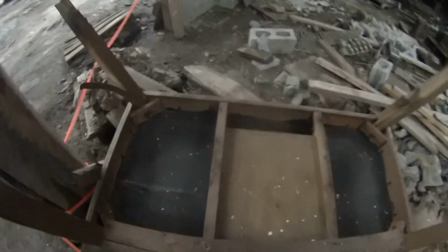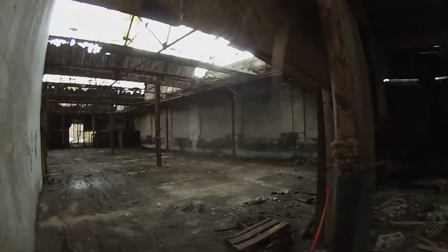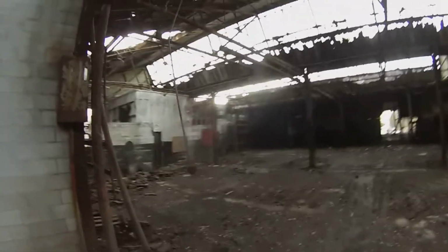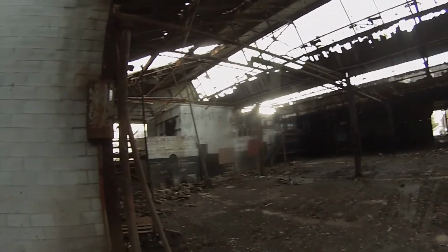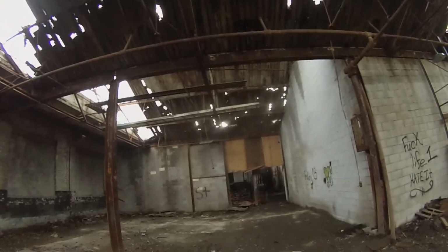Old drawer, old desk drawer here. I want to know if there's anything in the drawer. I guess it would have rattled around if there was. Not a lot of graffiti considering where we are and how long. I know that this building's been like this for at least a year. Probably a lot longer. Oh, squirrel buddy. So neat.